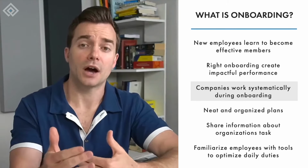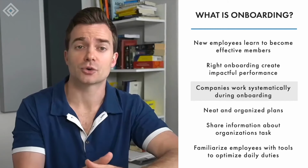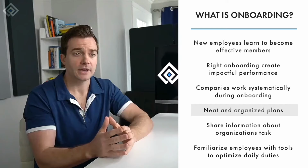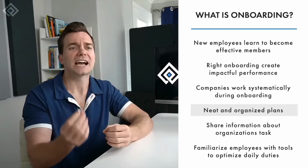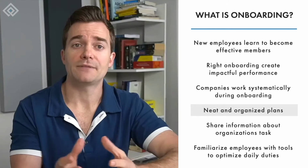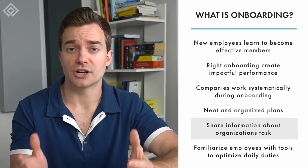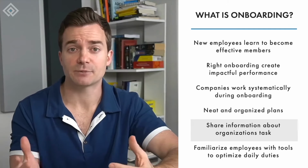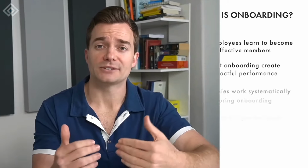To kick off the onboarding process on the right foot, managers or HRs should have a neatly organized onboarding plan. And these plans are more like schedules and serve so new employees can become familiar with the company. The main benefits of a successful onboarding plan include sharing information about the company tasks, the relationships between tasks and their assigned experts, and tools to help employees optimize their daily duties.